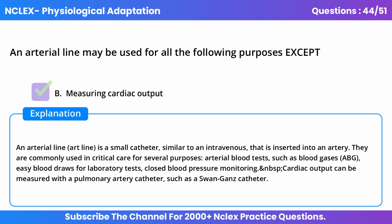An arterial line, ART line, is a small catheter, similar to an intravenous, that is inserted into an artery. They are commonly used in critical care for several purposes: arterial blood tests, such as blood gases, ABG, easy blood draws for laboratory tests, closed blood pressure monitoring. Cardiac output can be measured with a pulmonary artery catheter, such as a Swan-Ganz catheter.